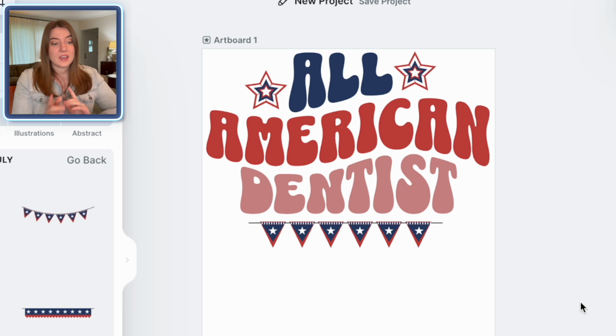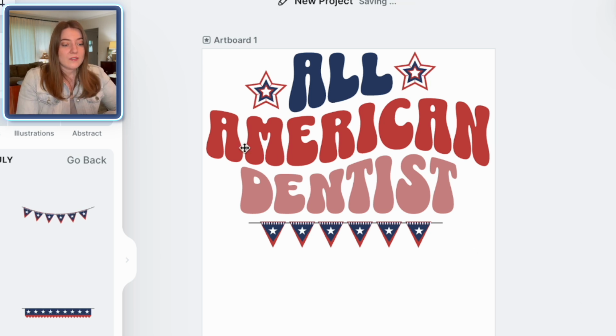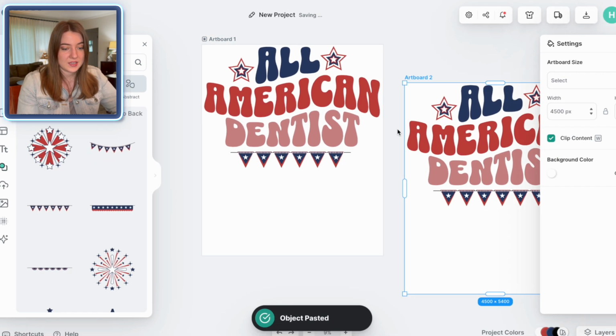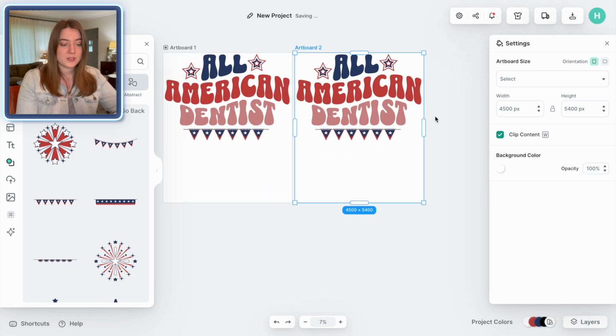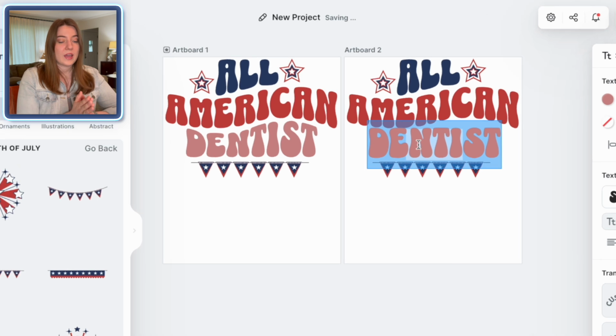Now this is where the actual fun part comes in, and where we start really getting going with making a ton of different designs. So if you want to make another design to start working on, all you have to do is push shift and then click on this first artboard. And then I'm going to copy this, and then I'm just going to paste it. And it's going to create a second artboard for me right here. And I can mess around with where it is, but I'm just going to put it right next to it.